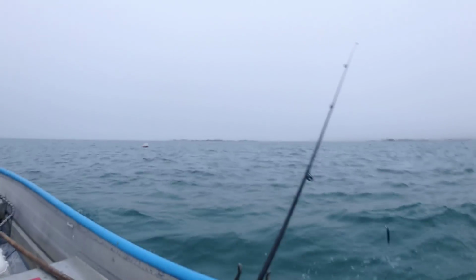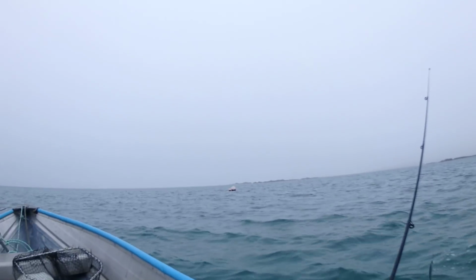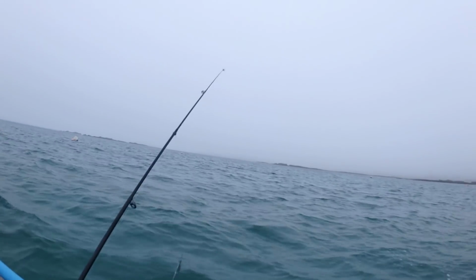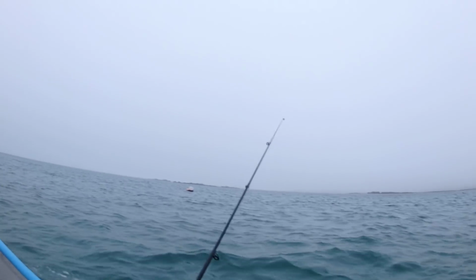Right, well, the waters are quite clear. Obviously the small tide and the swell, it's only a low swell now, it's made them clear up a bit, so we're going to give it a go with the fishing rod for a bit, and then we'll move on to the pots.